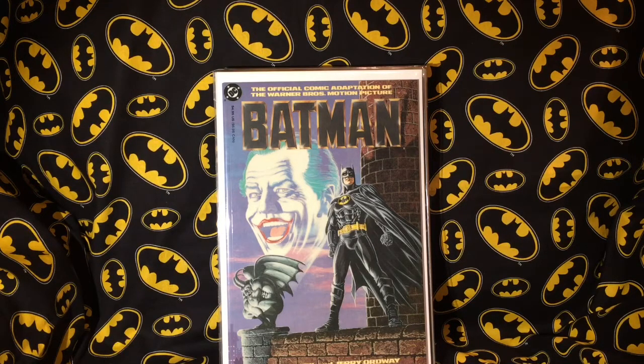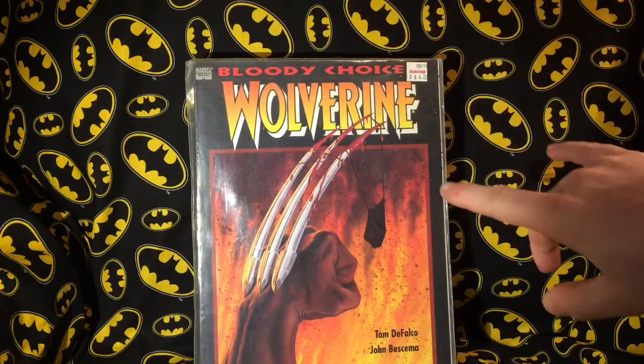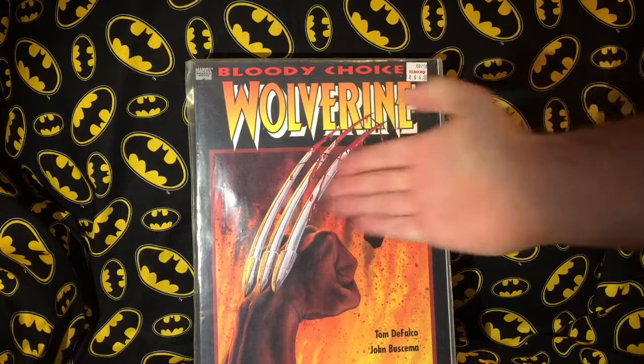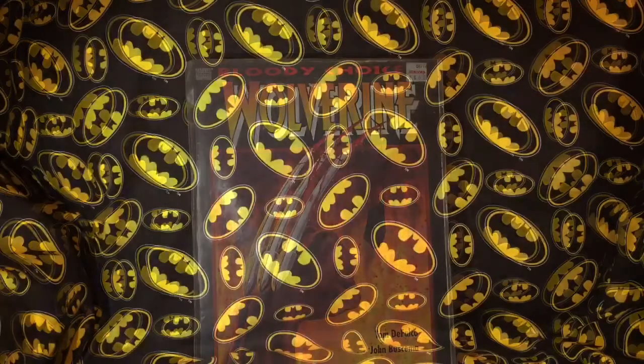Oh, I also forgot to put this book in there. I found this at Half Price Books as well. I've never seen this book. This is a magazine style book, and it only cost me $6. It's the first print, and it's Bloody Choices Wolverine. Not an easy book to find. I didn't even know this book existed. But not necessarily an easy book, if you will, to find. So let me move these bad boys out of the way.